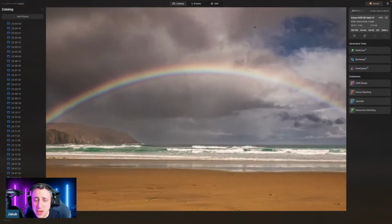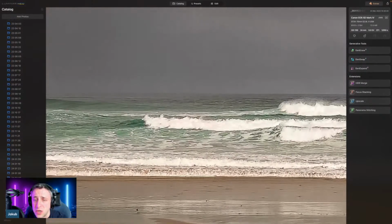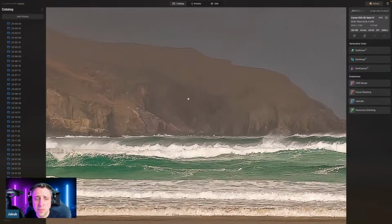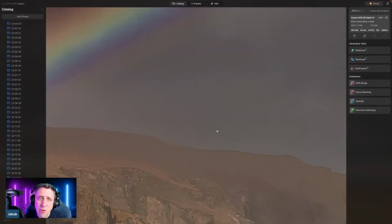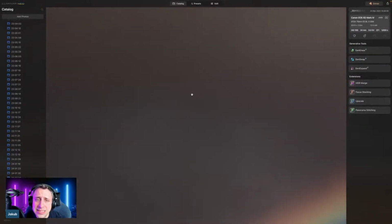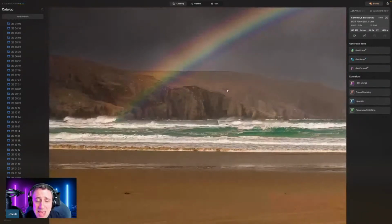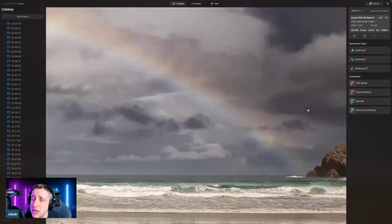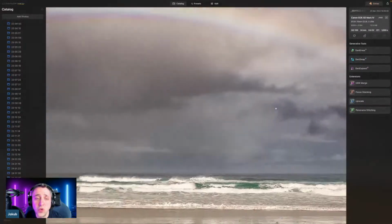Now, talking about sharpness, let's have a look. Let's zoom in a little closer, somewhere around here. The sharpness is looking good pretty much all the way through. However, we definitely have a little bit of noise, especially in the sky areas, which is completely normal, and it's something that we can easily fix a little bit later. So overall, it looks good to me.